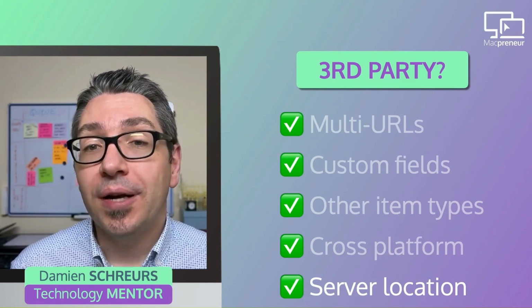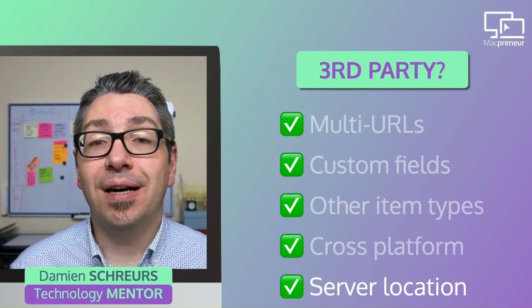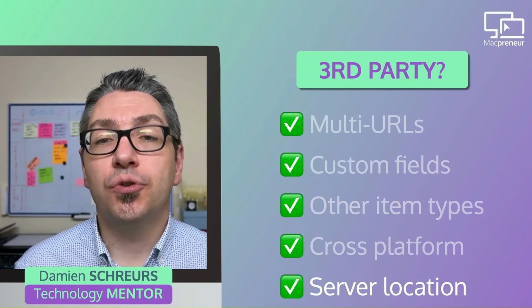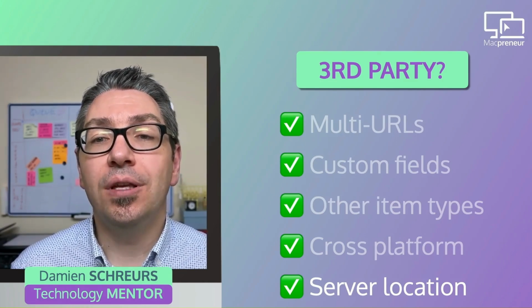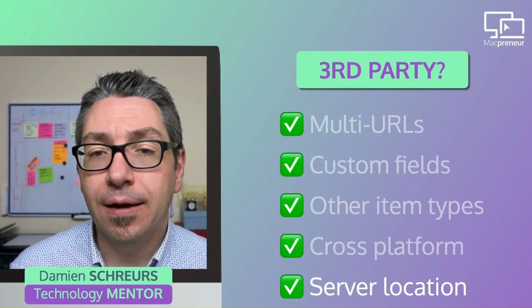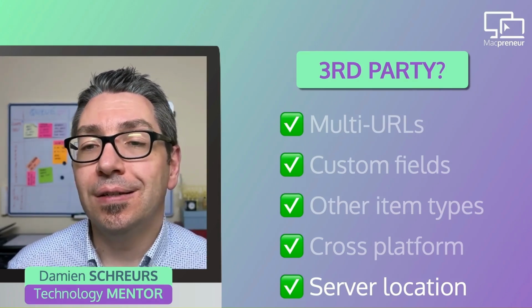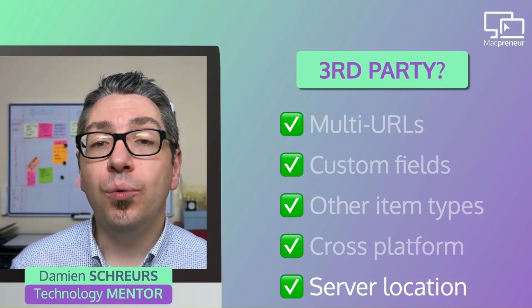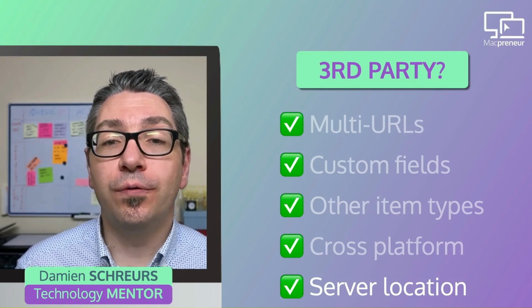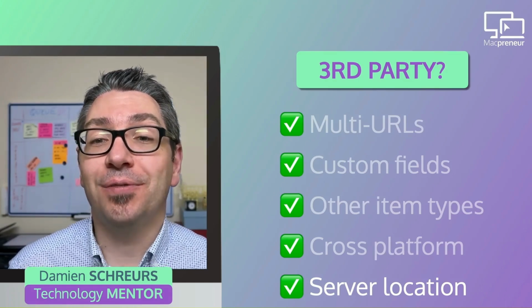So with 1Password and Bitwarden, for instance, it's possible at the time that the account is created to tell them to exclusively use servers located within the EU. And because 1Password is headquartered in Canada, they also offer the ability to use servers located in that country. While with Bitwarden, it's even possible to host the vault on our own server, like a Synology NAS, for instance.